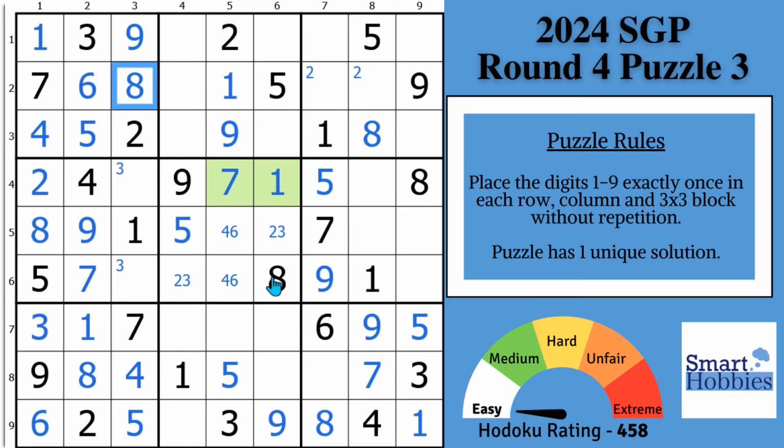And then with these two 8s and the 8 in block 5, we can solve for an 8 in block 2. And then with these two 8s, the last 8 in block 8. And we kind of use this 4-6 to help us out to show that there's only one place left for the 8. Now I'm going to give you a bonus tip.